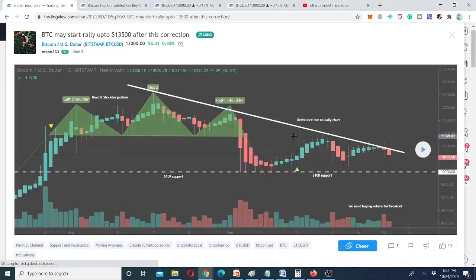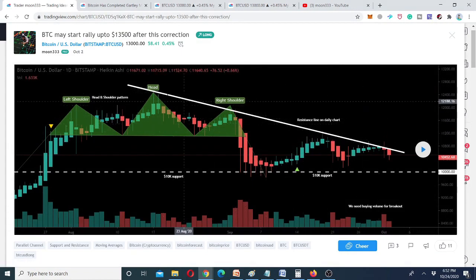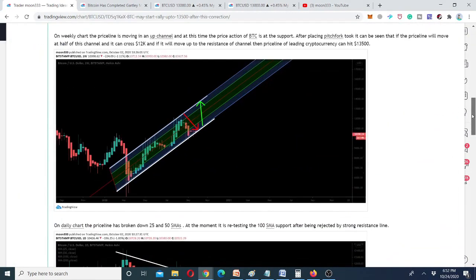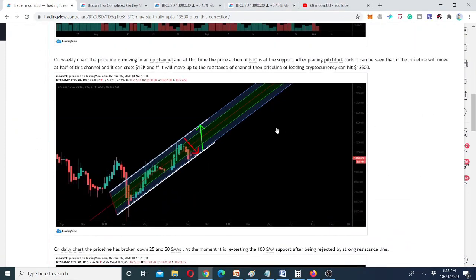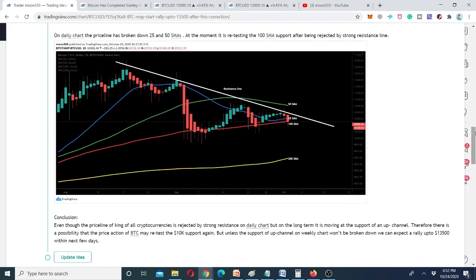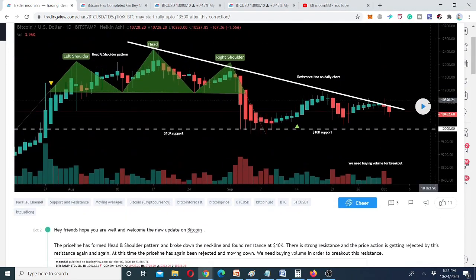On TradingView, you can see at that time on the daily chart the price action of Bitcoin was having a very strong resistance, but at the same time on the weekly chart, on the long-term chart, the price action of Bitcoin was at the support of this up channel. Therefore, I told you that the price action can move up to $13,500 because we have the resistance of this channel at $13,500.